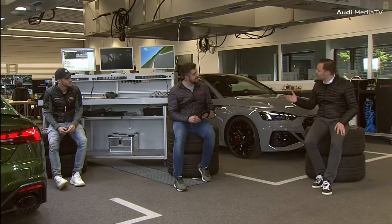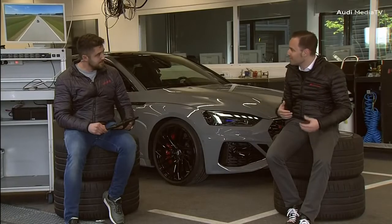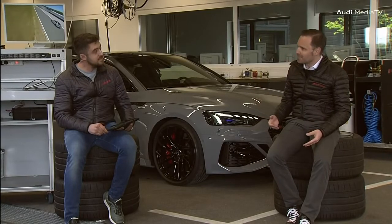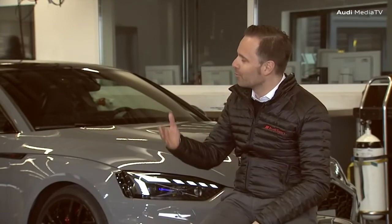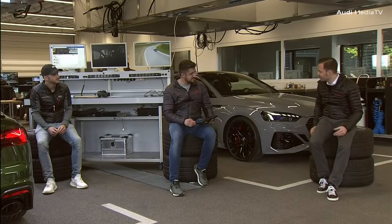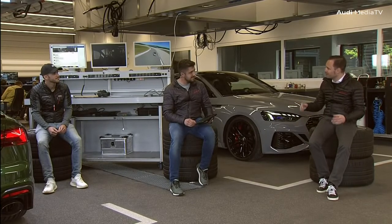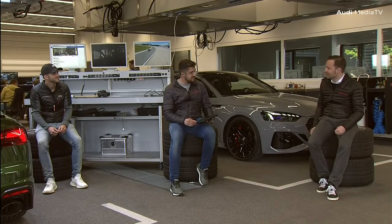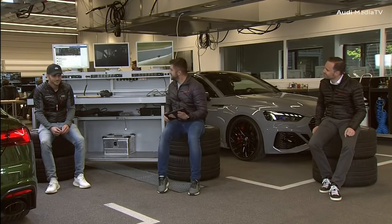And what options should a person take if he wants to have the best possible handling? Okay, guys like you who want to go for the performance definitely should opt for the dynamic package. The dynamic package offers everything, like the maximum speed up to 280, like the DRC system. This package contains everything, and of course they should opt for a sport exhaust system, and also for a ceramic brake, and maybe also the milled wheels, because a lightweight wheel is also very performant.